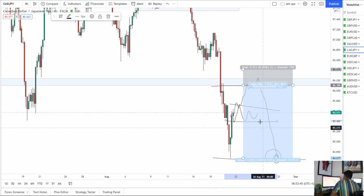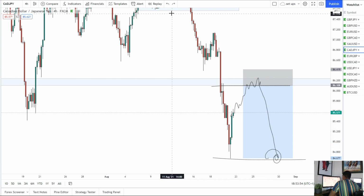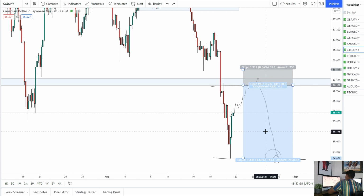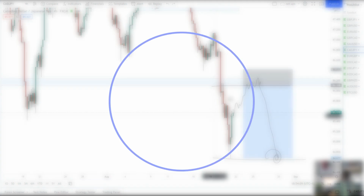Look for price action in the lower time frames, and if we do see a breakout, look to get involved in some shorts before that level, of course. But for me, I think I'll be focusing more on a bit of retracement this week back into that level there around the 86.200, now acting as resistance, and take it back down to those lows there. So CAD JPY, looking for sales this week from 86.200 back down to 84.700 around there.